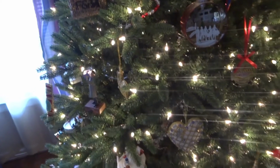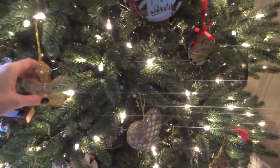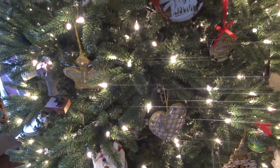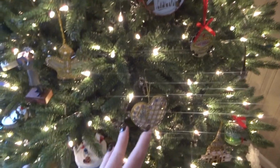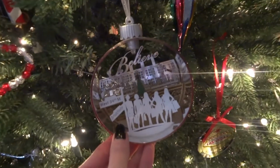It's so hard to pick an all-time favorite because the ornaments like these that are more fabric-y and plush are from trips that my mom and I have taken together. I have those, I think, on my tree, which I'll show you guys later. But I think this is probably my all-time favorite one.